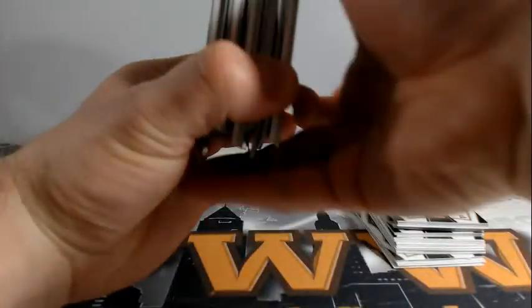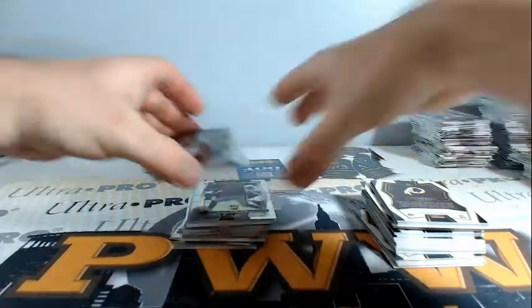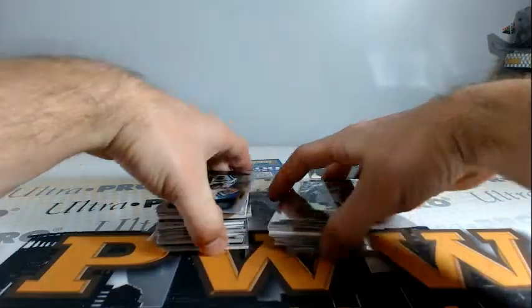Ooh, it's another tie-dye. Oh, it's a patch auto to that tie-dye. We're going to have to save that one for last. I don't know who that is, but we're going to save that for last. Tie-dye patch auto. Yes, please.